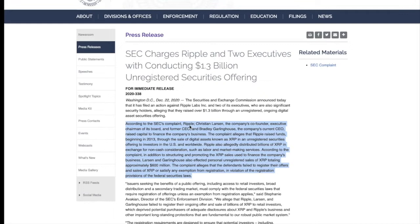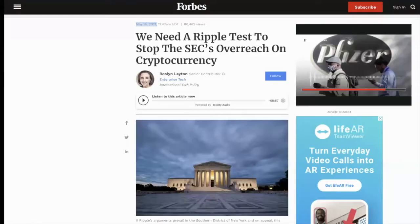But meanwhile, you guys want to come and sue Ripple Labs. It's just blasphemous at the end of the day. And what I'm liking to see is that the public is starting to see what's going on, and it's seeping its way into media. Forbes: we need a Ripple test to stop the SEC's overreach on cryptocurrency.